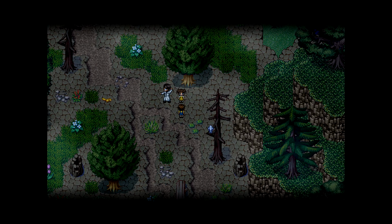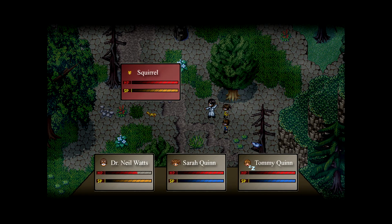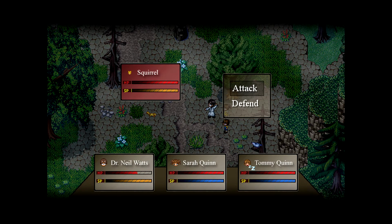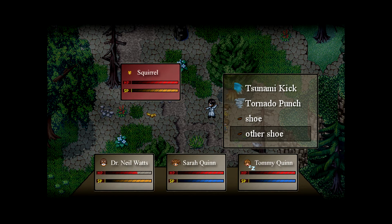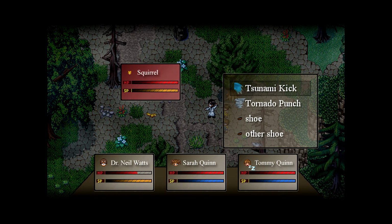Alright, so here we are, Dr. Neil Watts. We are still a little bit hurt from the car crash, but we can either choose to defend or attack. Since the squirrel is very weak at this point in the game, we're going to go ahead and attack. We've got several attacks. Shoe and other shoe are basically just going to be the reiterations of physical attacks, so to speak. We have infinite shoes, you don't have to worry about that. The tsunami attacks, however, consume our SP, and in all honesty, we'll be able to take it out with the tornado punch, but the tsunami kick is much better, so let's go use that.